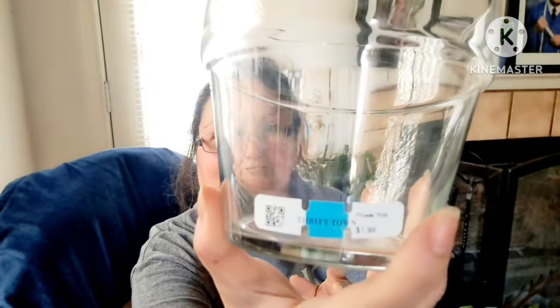I finally found a big one. I found the little small ones, but I hadn't found a big one, and I think it's going to be so pretty to see the roots all growing up in here. I just like the way that looks, the roots in the soil and stuff. I think it's going to be neat. And that was also $1.99. Oh, can y'all see that? That was $1.99.